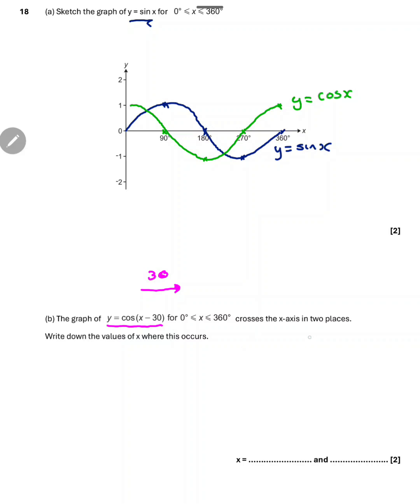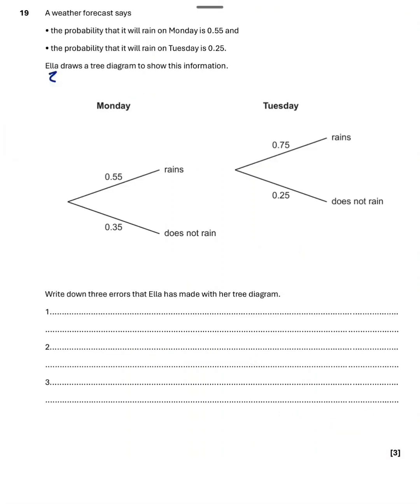So if we look at cos x, we're talking about where we cross the x-axis there, 90 degrees, and there, 270 degrees, but that, remember, is cos x. I want to add 30 onto that to show that I'm moving 30 to the right. And 90 degrees add 30 degrees is going to be 120 degrees. 270 add 30 degrees will be 300 degrees.